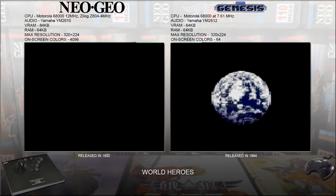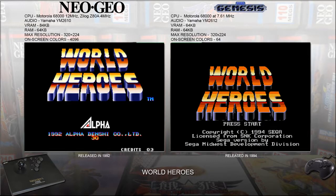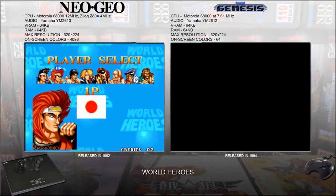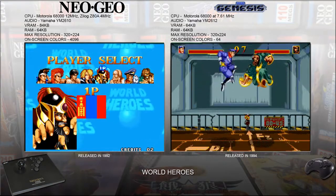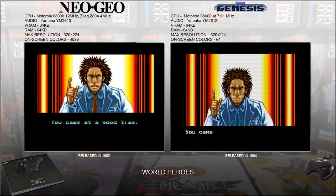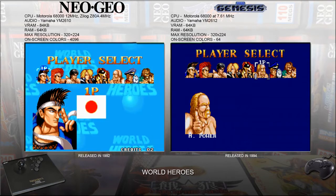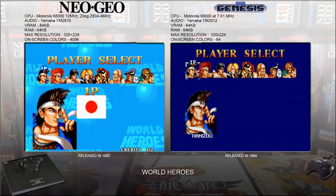And here we have the Neo Geo versus the Sega Genesis, the same exact game. And you can see the title screens right here, and see what we got going on here. See if we can fix this. So here we go. We have a side-by-side comparison of this portion of the game right here. It looks a little bit closer to the same. Now the select screen looks very different. The Genesis version looks like a bit of a sloppy port for some reason.